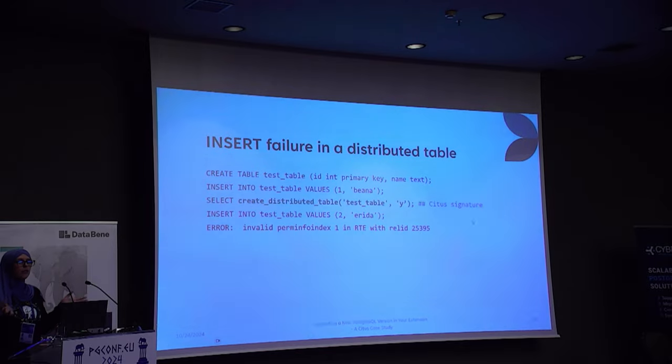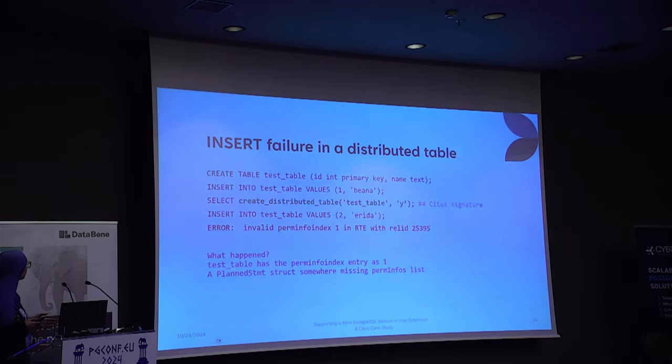So what happened here? Looking at the query, we have inserted into the test table, so there's just a single table here. The range table entry for this one will have the perminfo index as 1, so the perminfo index is fine. But what it means is that the planned statement is not fine. There is a planned statement struct somewhere which is missing the perminfos list. That's why we have this invalid perminfo index here, because there is nothing that perminfo index can refer to.